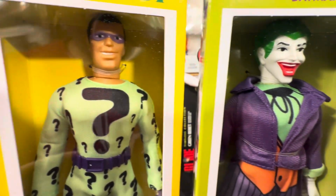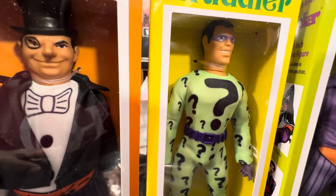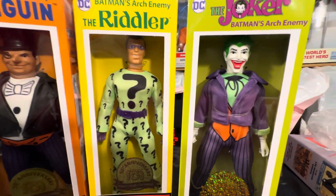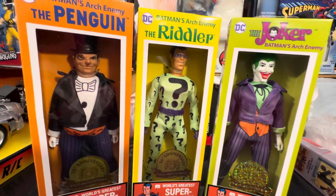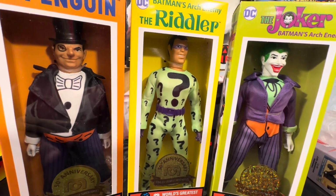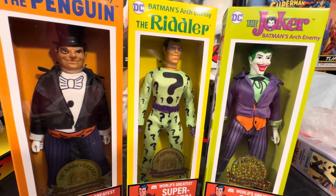Do you have these figures in your collection? Do you have multiples of these figures in your collection? Do you have multiple Penguins? Do you have multiple Riddlers? Multiple Jokers? Because I'm sure you have multiple 50th anniversary Superman figures and multiple 50th anniversary Batman figures. And the list goes on and on.